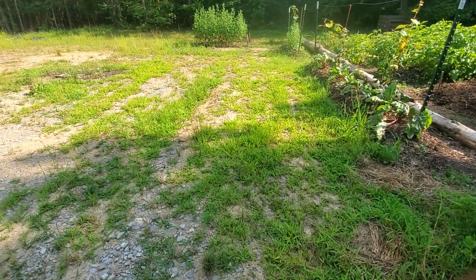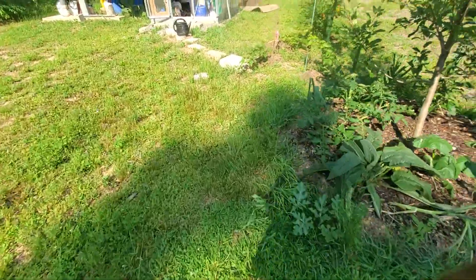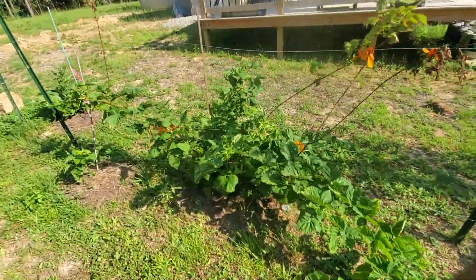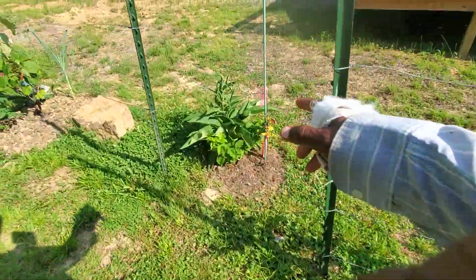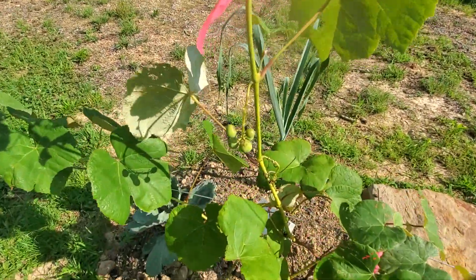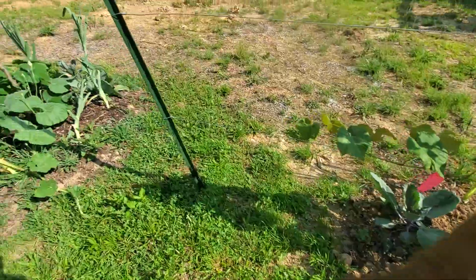Okay, I'm going to pause and go to the Savior's Garden real quick. Okay, see, these are fine here. Blackberry. Okay, this is grape. So I got a few grapes on it, not too many. Animals, whatever, ate the other ones.